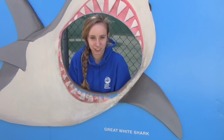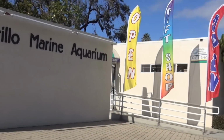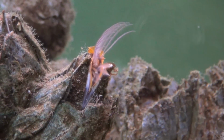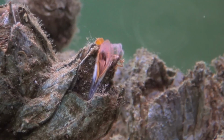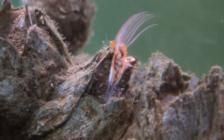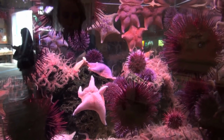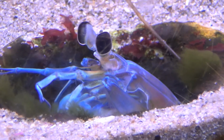Today I am inside a shark at the Cabrillo Marine Aquarium and we're going to go on another behind the scenes tour to see how this aquarium works. The Cabrillo Marine Aquarium is located in San Pedro, California, and it's one of my favorite aquariums because of how much importance and awareness it brings to the conservation and education efforts for our oceans, specifically the oceans off of our coast of Southern California.